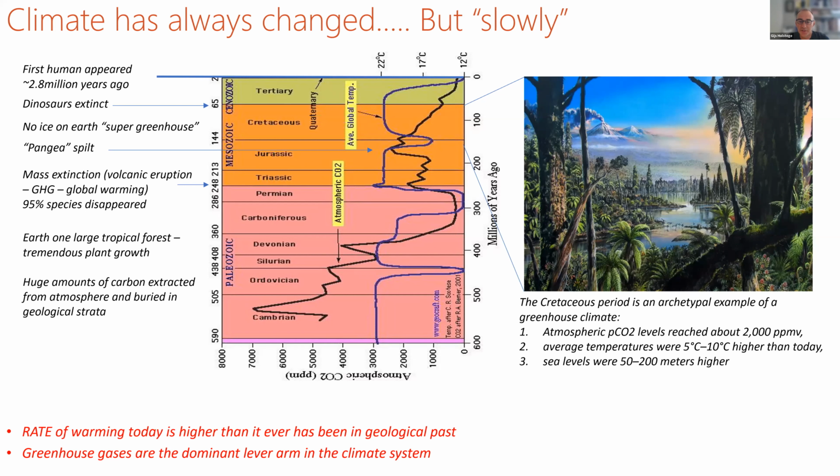Now photosynthesis has extracted huge amounts of this carbon from the atmosphere and buried most of that carbon beneath the Earth's surface over the course of these hundreds of millions of years. And we've only just appeared on the planet in the last 3 million years as a human species, and that is the very thin line at the top there. So you can see that the conditions we now have on the planet are quite unusual. It's generally been much hotter.